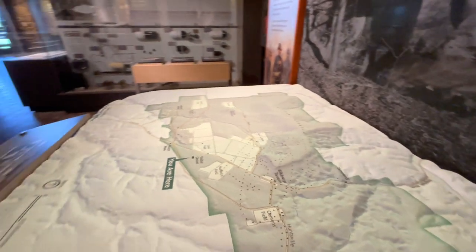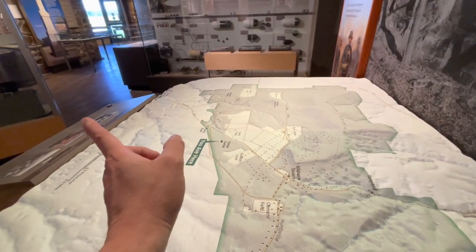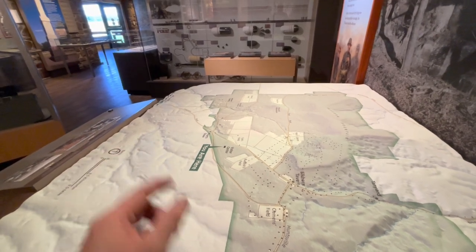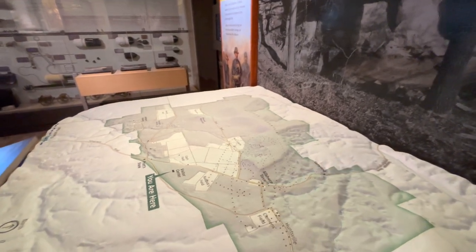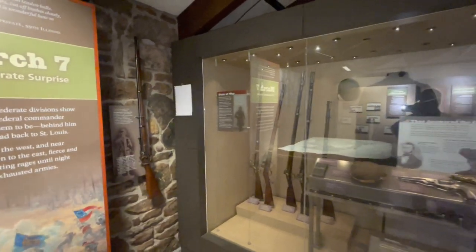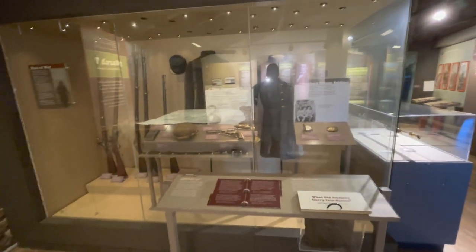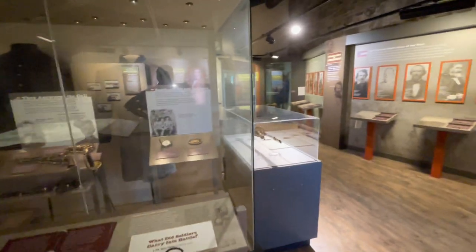And for point of reference, the Boston Mountains are this way. This is further into Arkansas and the Boston Mountains. This is north into Missouri. If you've ever been to a battlefield museum, this probably looks familiar. There's usually weapons and uniforms from that period or from that battle even.